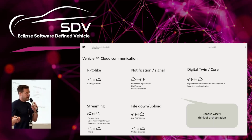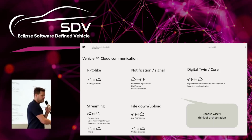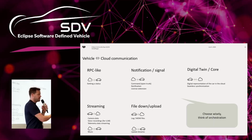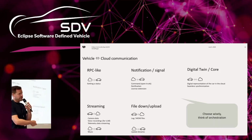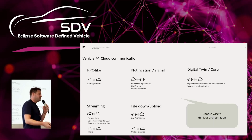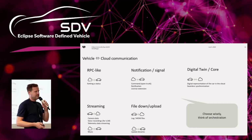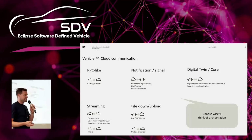Maybe the cloud wants to give a notification to the vehicle that a new release for some embedded software is there, and the vehicle should check whether it needs that, and then that could be a notification. And then the vehicle requests something from the backend, some status that could be in RPC style information, and then it downloads the binary. So you do have an orchestration of all of those, and the real value comes in looking at your business problems you want to solve here and orchestrating it well. And much of that intelligence will likely be distributed between vehicle and cloud.